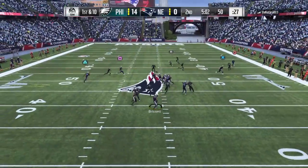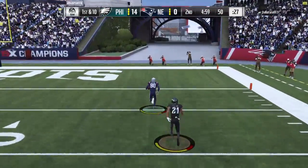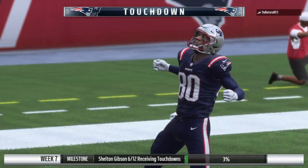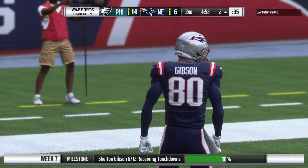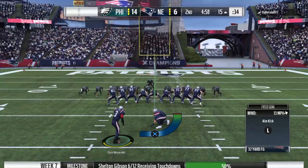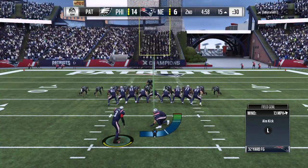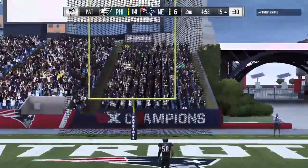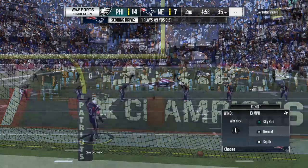From the midfield stripe, they'll look to throw. He's going to look deep. That's caught inside the 20, and all the way in. Touchdown, New England. A big play there. His 6th touchdown of the season. And the Patriots are able to strike quickly for 6. Gostkowski with the extra point, and that'll make our score 14-7.